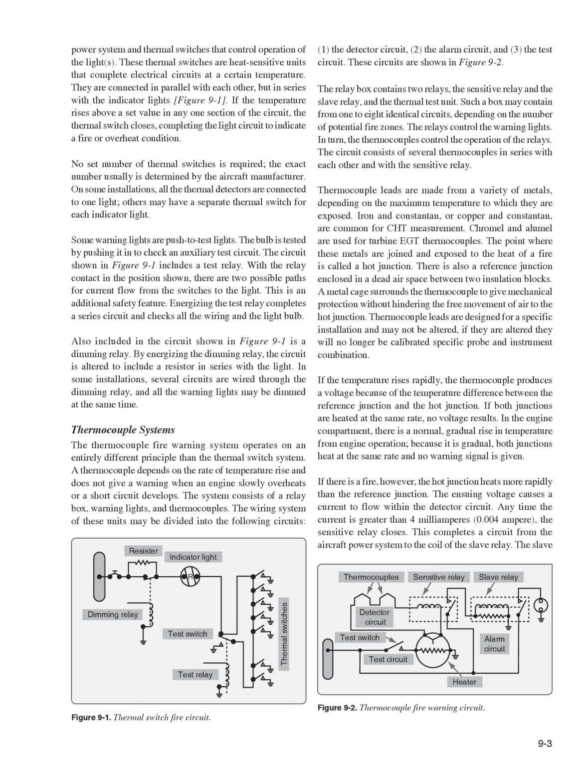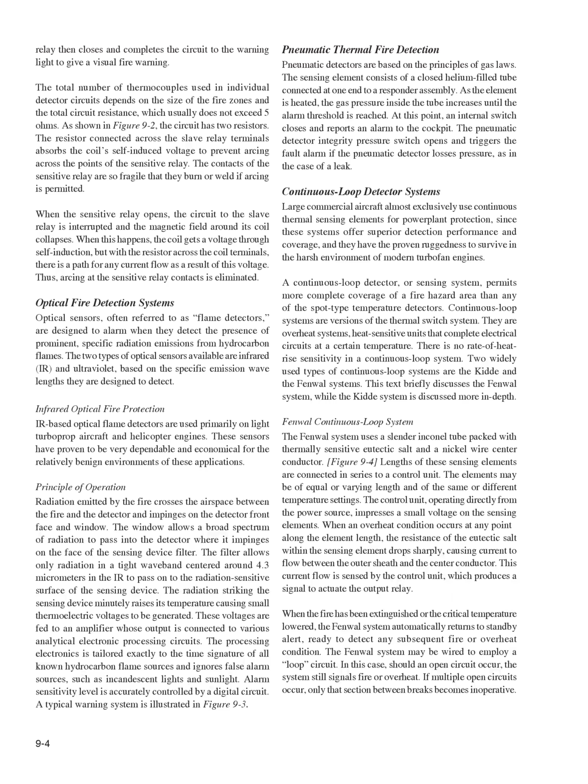Anytime the current is greater than 4 mA, 0.004 A, the sensitive relay closes. This completes a circuit from the aircraft power system to the coil of the slave relay. The slave relay then closes and completes the circuit to the warning light to give a visual fire warning. The total number of thermocouples used in individual detector circuits depends on the size of the fire zones and the total circuit resistance, which usually does not exceed 5 ohms.